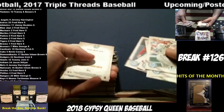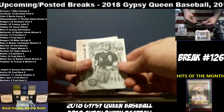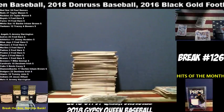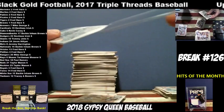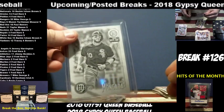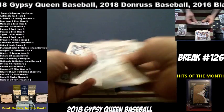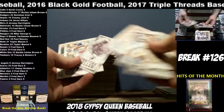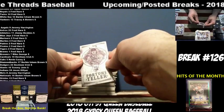Alright. There's a Yoan Moncada, 15 out of 50. Is it black and white? Yes, it is. Black and white, Moncada, number to 50. Oh, the White Sox. So that doesn't take you out of the running for the skunk, but still a nice card. And I will sort these. Oh, there's a fortune teller. Come back to that in a second. I'll go through them more carefully when we do it.